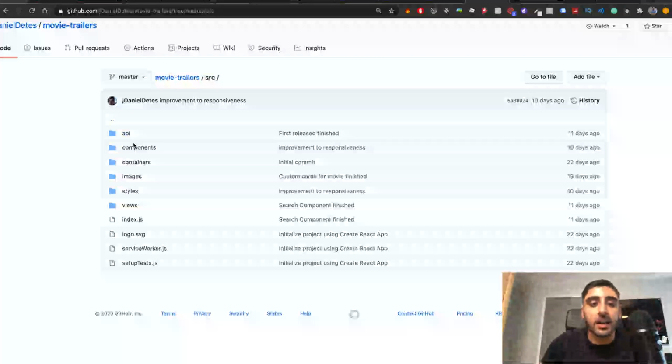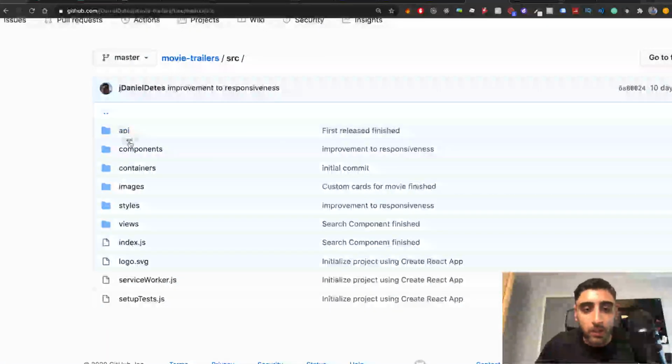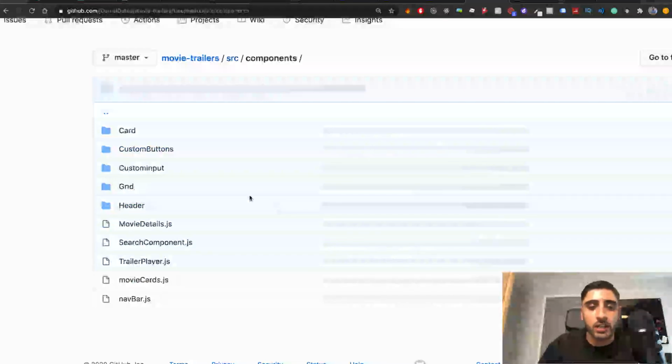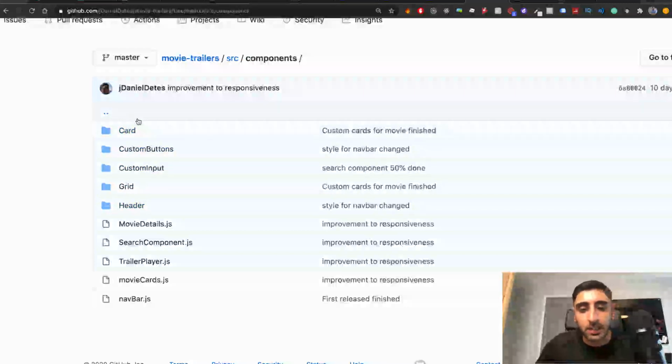Firstly, guys, I really like how she split things up. We've got an API inside of one folder. We've got components, containers, really clean. That's a good little pattern right here. We've got images, styles, views, and so forth. So let's check the components. This is what I like to see. I like to see things very neatly organized.